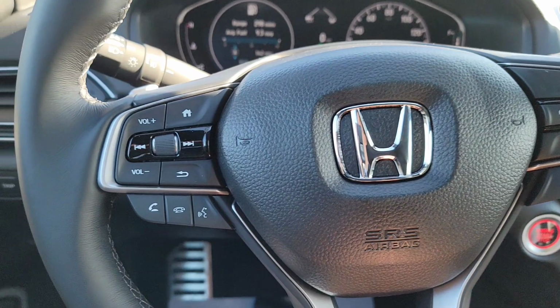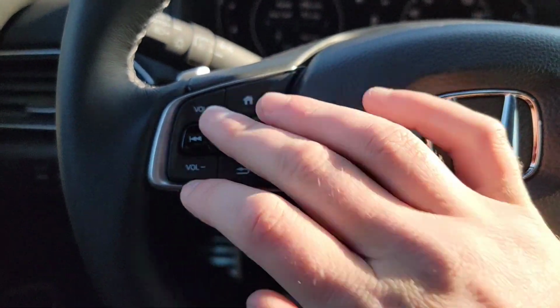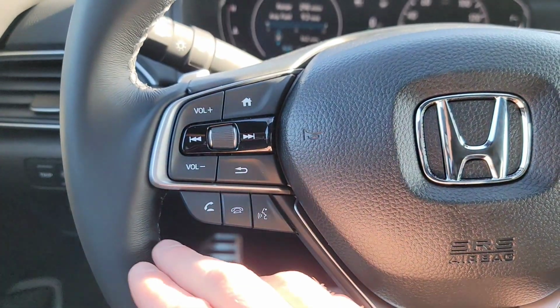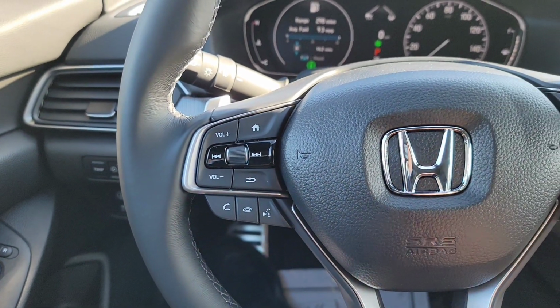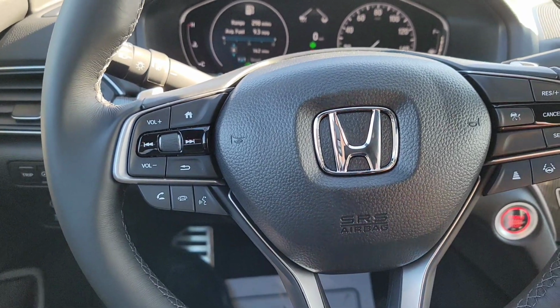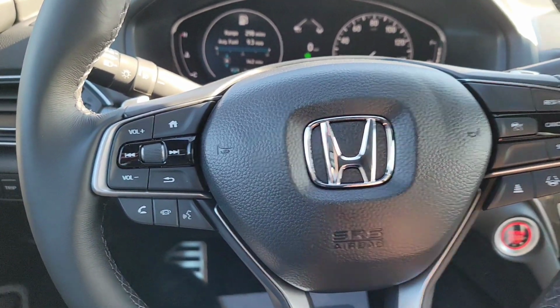As we come over here to the left-hand side, we have more of your media control stuff. All right, so you got your volume, you got between your different radio stations, backing out of the menu. You got your hands-free for your phone right here. You can pick up, hang up, voice command. If you have your phone paired, hey, call Crazy Honda Chris on mobile phone. Gives me a call, answer you guys' questions. Pretty nice and convenient, so you don't have to play around with your phone.